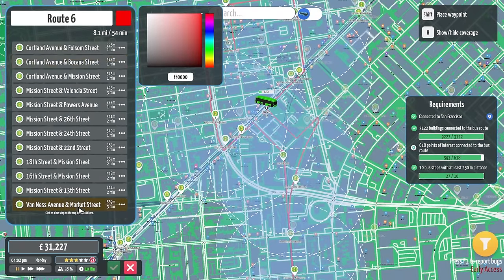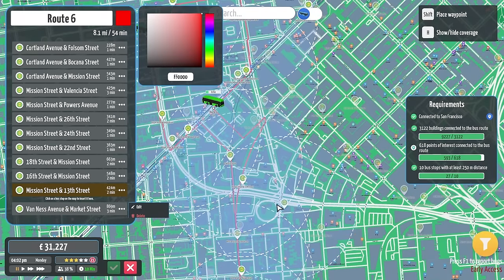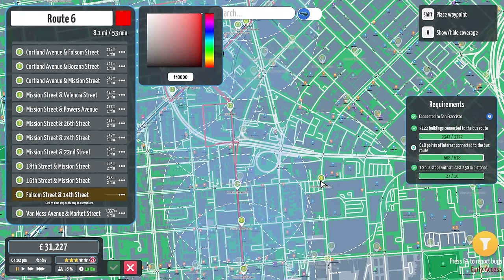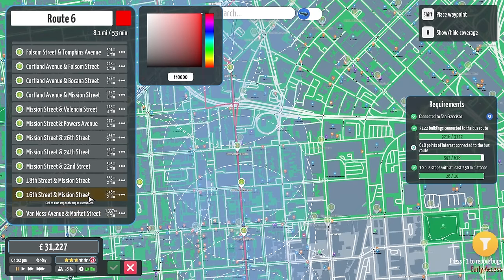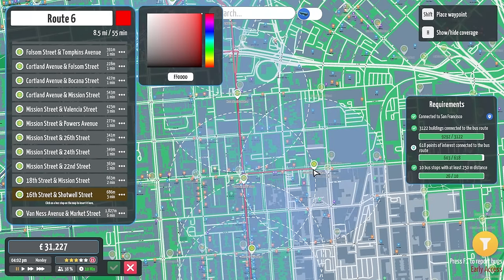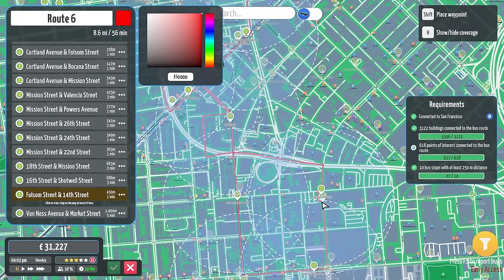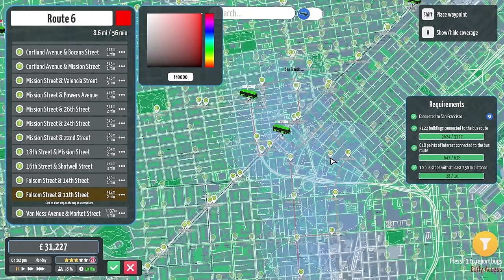So we get back up to Van Ness here, Market. The Mission 13, which is that one. I'm going to get rid of you. And here, can I make it go this way? No, because that one's there. Delete you. So we're making what we call our little dog bones a little bit more dog bony. You know what I mean? There you go.